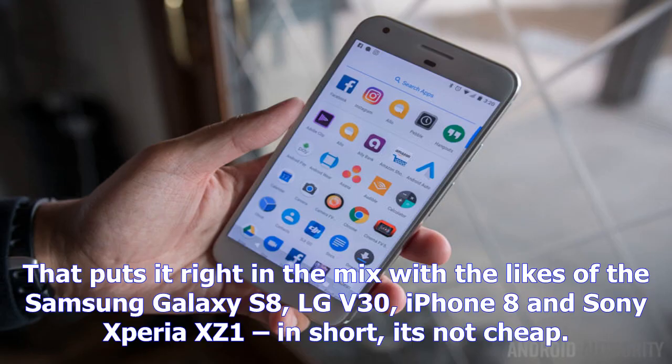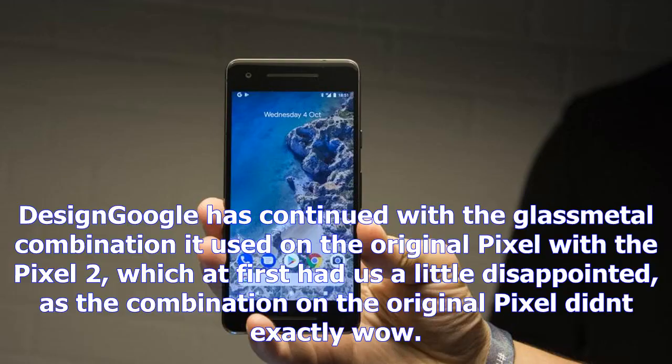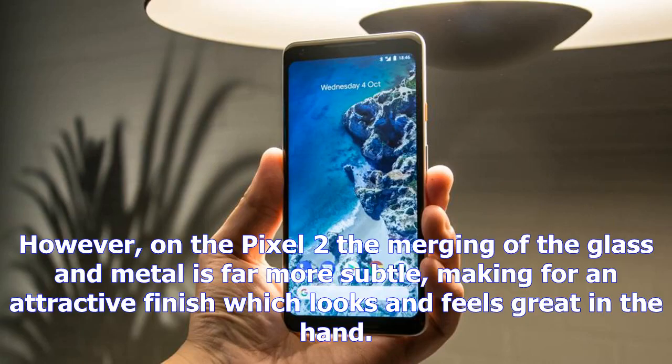Google Pixel 2 price and availability. The Google Pixel 2 price starts at $649, £629, $1,079 for the 64GB model, but there is a pricier 128GB version at $749, £729, $1,229 for those who need more internal storage. That puts it right in the mix with the likes of the Samsung Galaxy S8, LG V30, iPhone 8 and Sony Xperia XZ1. In short, it's not cheap.